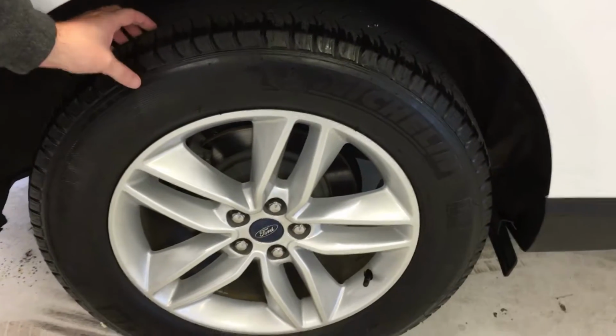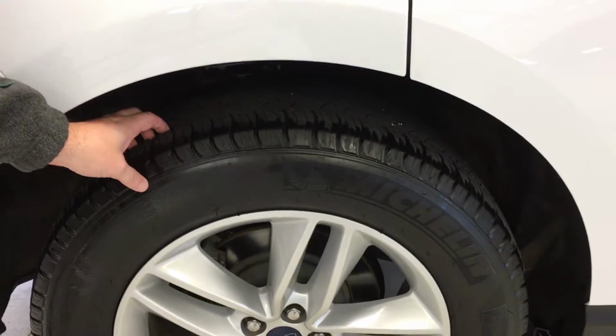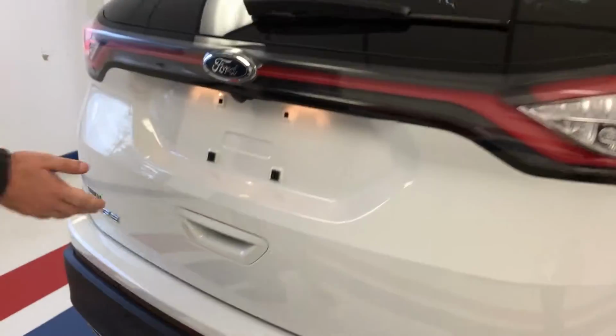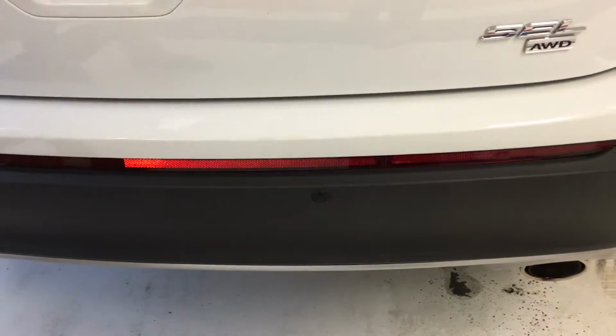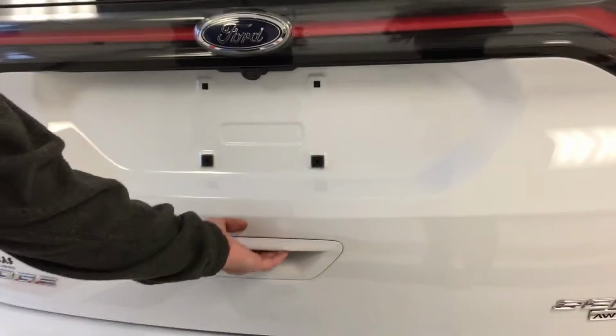We're going to look here at the Michelin tire as well. I just want to show you it's matching. Same tread depth, about 8/32, wheel, no scrapes or scuffs. Again, another resurfaced rear rotor, nice thick rear brake pad as well. Looking here on the rear, you can see it is the SEL trim, the mid trim, all-wheel drive. You do have the ultrasonic park sensors in the back. You also have a backup camera, so you have both an audio and visual to make sure you don't bump into anything.